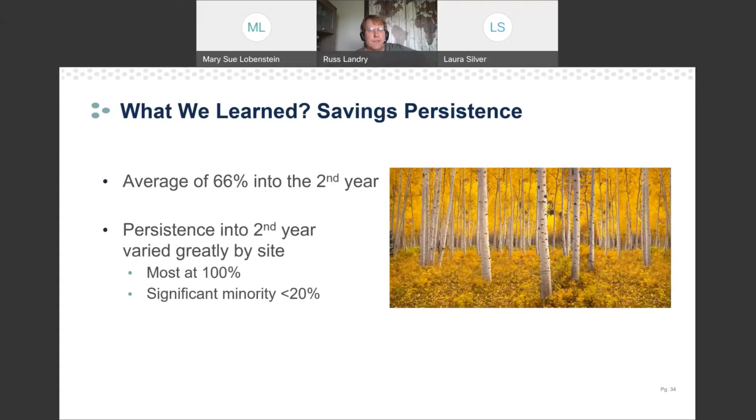Another key issue for tune-up services is the persistence of savings. We saw an overall average of 60% of savings persisted in the second year, and this is based on how the temperature settings backtrack compared to the initial tune-up settings. And so whether or not these savings persisted tended to be close to an all-or-nothing situation when looking at the individual sites, kind of like the differences between perennials and annuals.